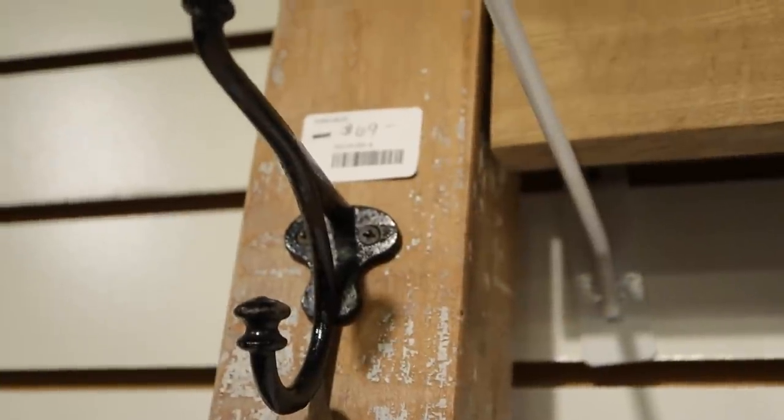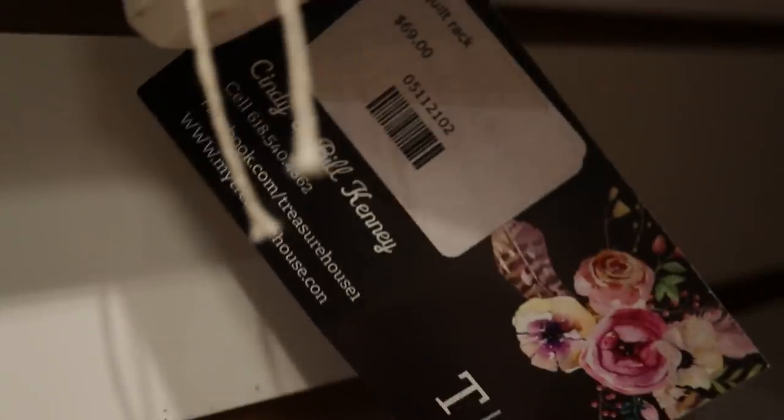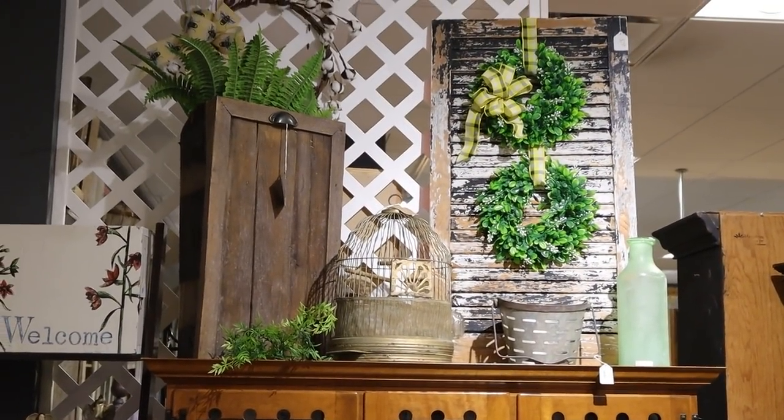I thought those were really cool, and they're each $69, and a quilt rack. So I love that I can also do things like that are handmade, upcycled antiques, painted furniture, any kind of home decor. So I can really be creative with the things that I sell in the shop, and that's made it really enjoyable to be a part of this place.